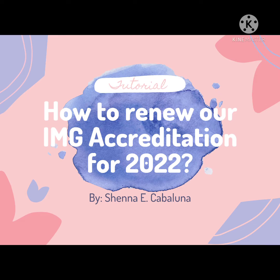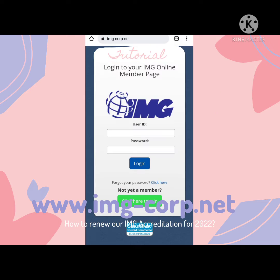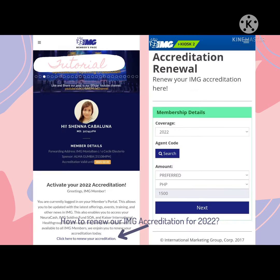I just want to help our IMG members on how to renew our IMG Accreditation for 2022. So mag-start po tayo sa pagpunta sa www.img-corp.net. Then ilagay po natin ang ating membership code and password. Then i-click po natin yung itinuturo ng arrow na aking inilagay dyan.